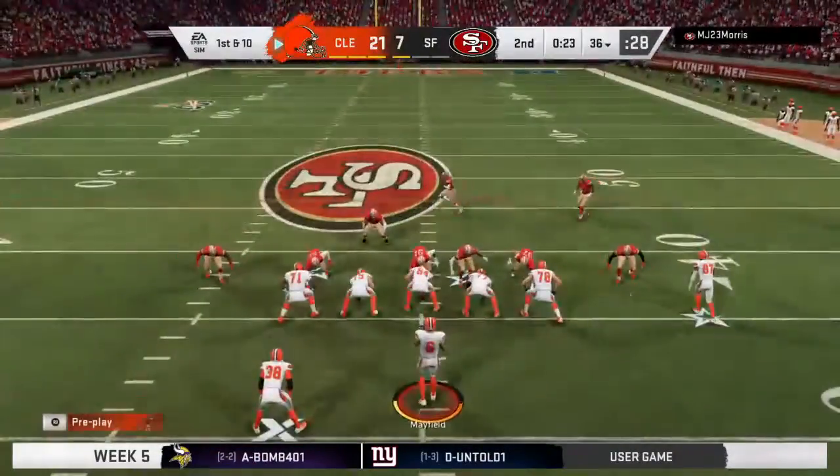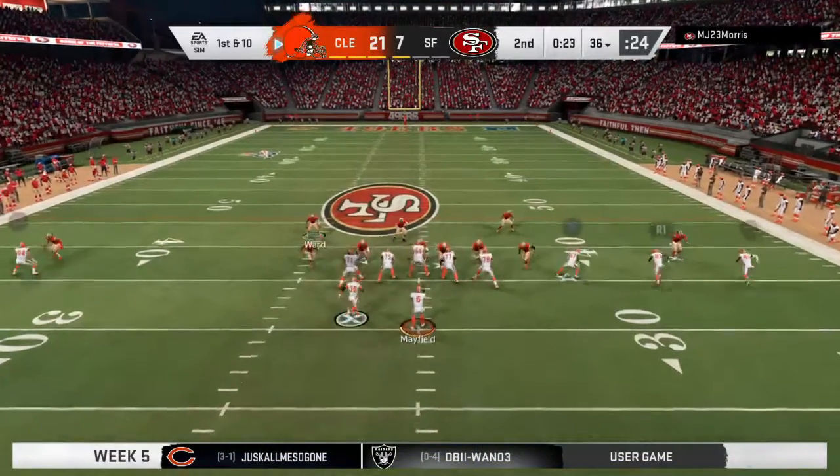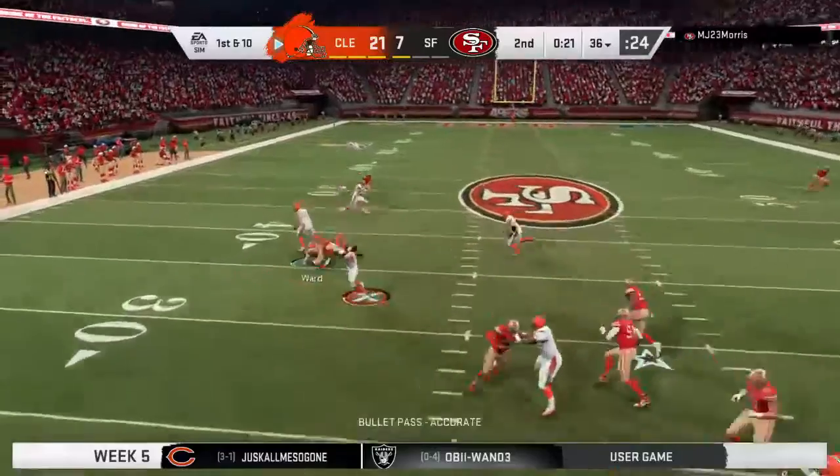The Browns' drive is about to get started. Less than 30 seconds to go in the half. Pretty good starting field position, all things considered. You'd think they definitely have time to get in field goal range.